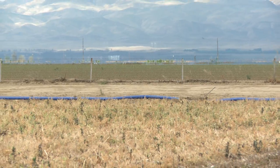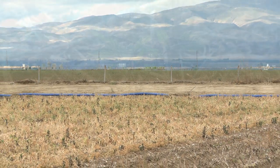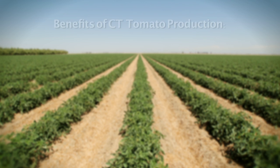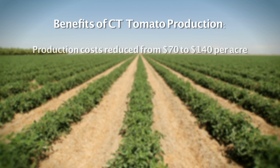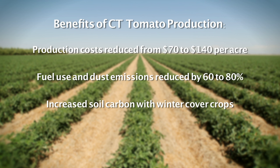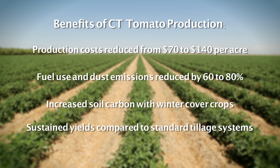production. Nearly 20 years of UC research has shown that conservation tillage tomato systems can have a number of benefits. They reduce production costs, typically from $70 to $140 per acre, depending on the specific set of CT practices that are used. They reduce fuel use and dust emissions, commonly by 60 to 80% relative to conventional systems. They can increase soil carbon, particularly when coupled with winter cover crops. And they can sustain yields compared to standard tillage systems.